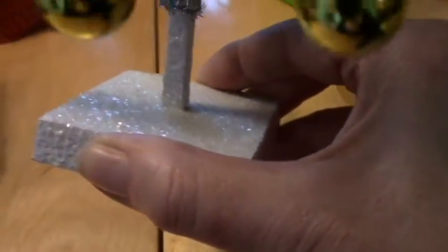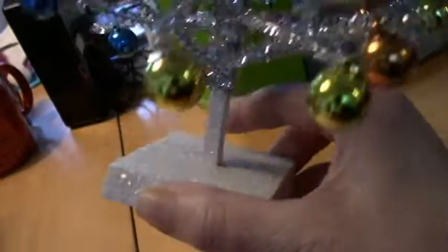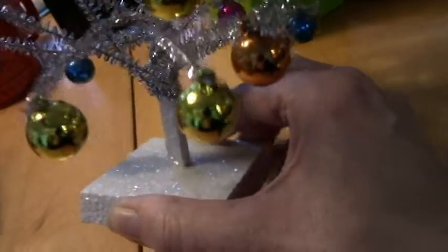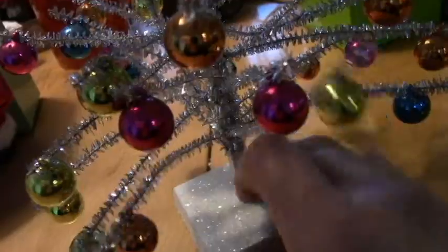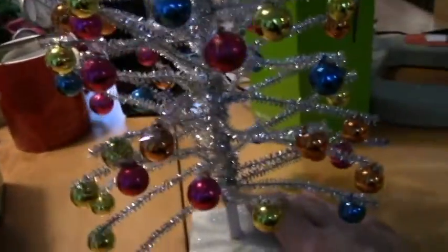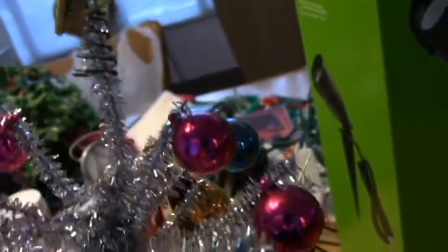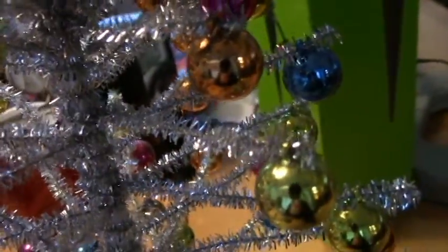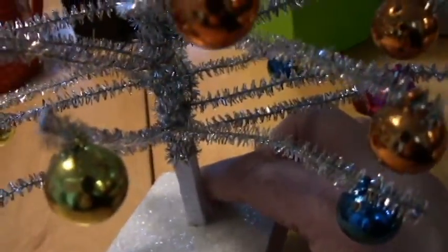What you do, you cut. I didn't have any round dowel at the time. Just cut a piece of wood for the base and make a hole and stick a dowel, or actually the square one makes it hold on better when you wrap it around. And then I'll try to remember to put a link to an instruction tutorial that's online. I think there's a couple of them. You just wrap them around and you cut them in varying lengths till you get up here to where they're shorter.